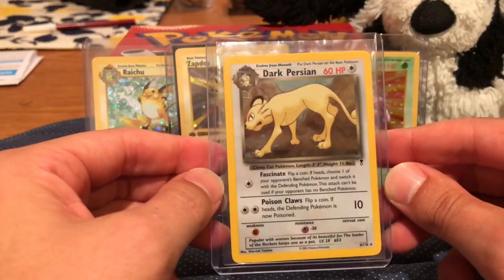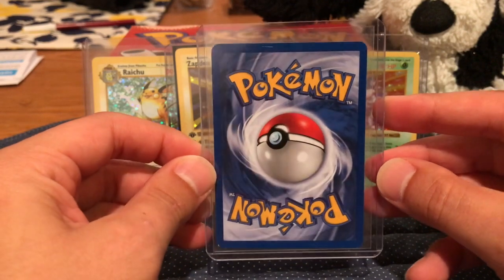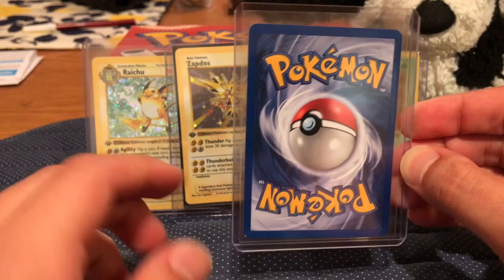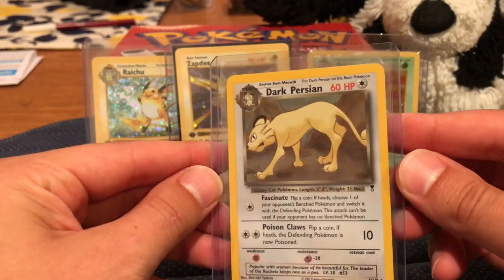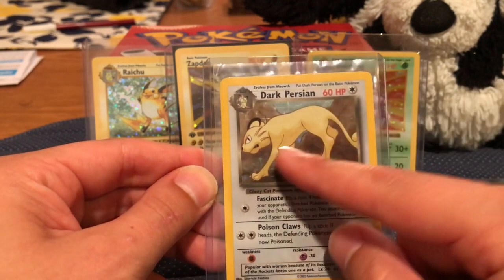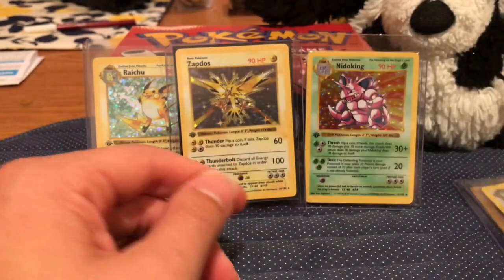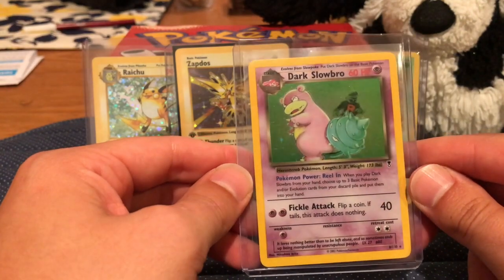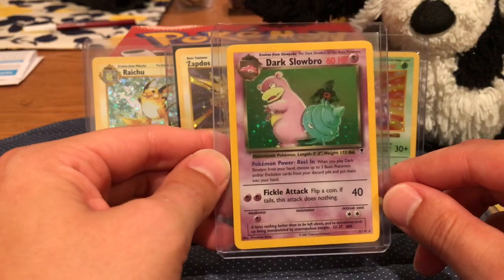We've got a Dark Persian Holo. Awesome card. Near mint to mint condition. I don't see any edge whitening. There's a little nick right there in the corner. Brings it down to about a 9. Holo pattern looks really nice. We'd have to take a closer look at it. I see, you guys can probably see it too, there's a factory line right there. This is more for a binder collection though, so I'm not too concerned about it. Dark Slowbro, love that artwork. That Team Rocket grunt right there in the background, looking great.